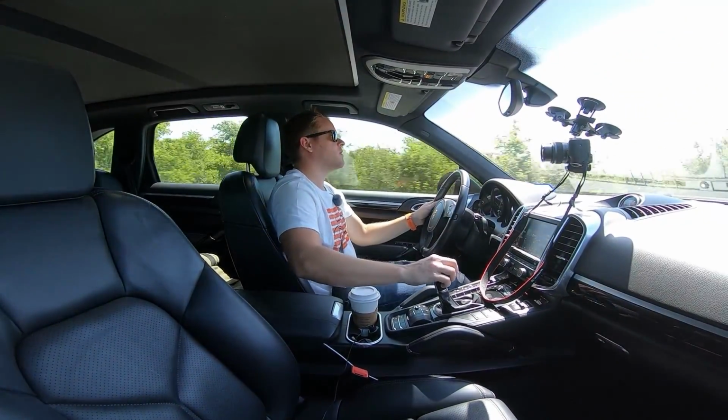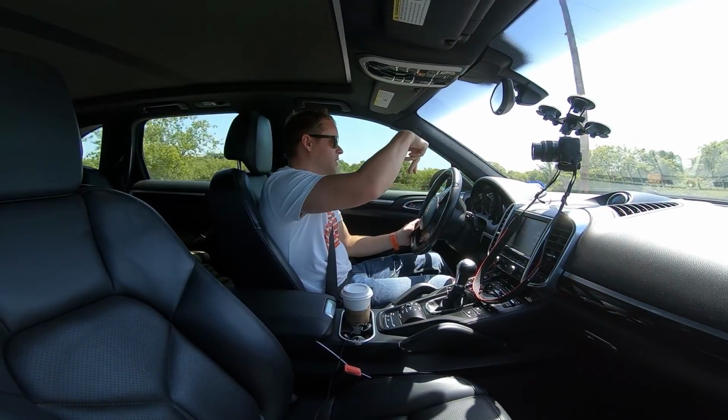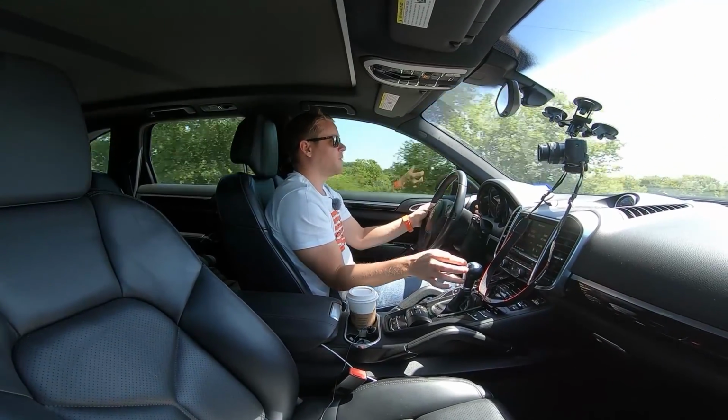And honestly, one thing I have realized as I come up to a corner right now is it is possible to heel and toe in this car, which usually I have trouble doing with all three pedals hanging vertically from above, because my feet are small. And totally botched that shift up.